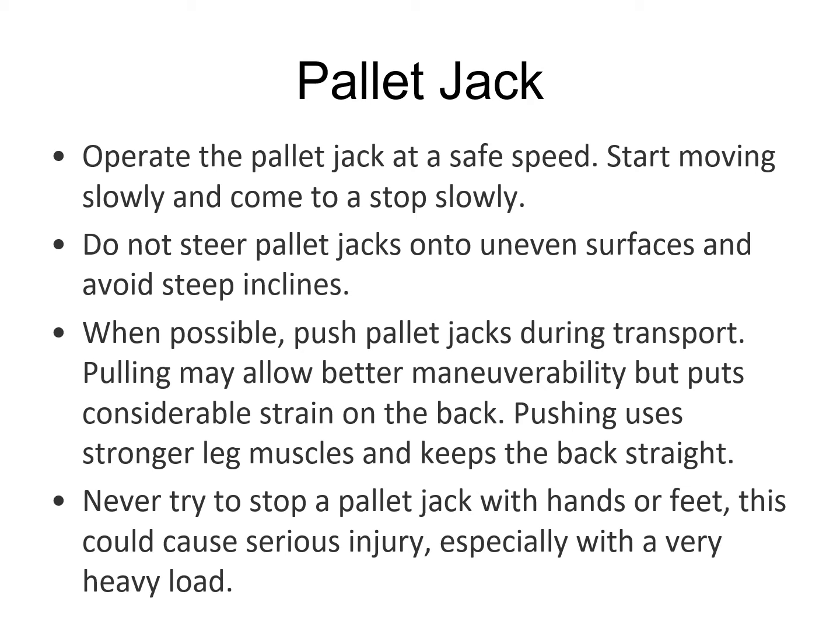Pallet jacks continued. Operate the pallet jack at a safe speed. Start moving slowly and come to a stop slowly. Do not steer pallet jacks onto uneven surfaces and avoid steep inclines. When possible, push pallet jacks during transport. Pulling may allow better maneuverability, but puts considerable strain on the back. Pushing uses stronger leg muscles and keeps the back straight. Never try to stop a pallet jack with hands or feet. This could cause serious injury, especially with a very heavy load.